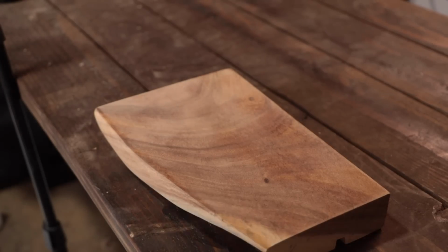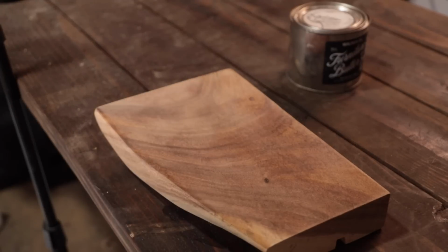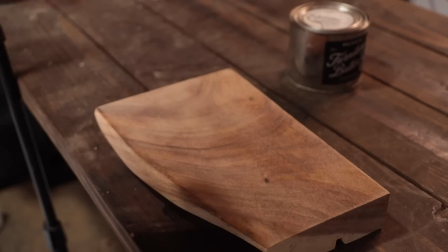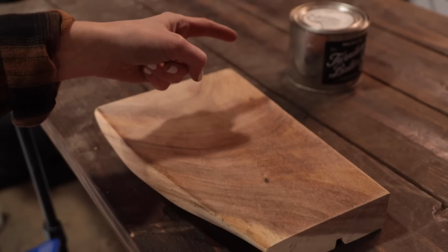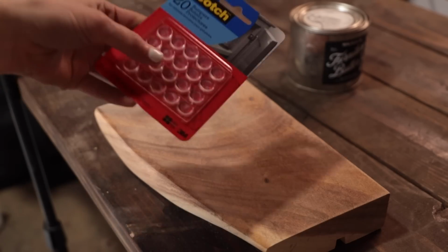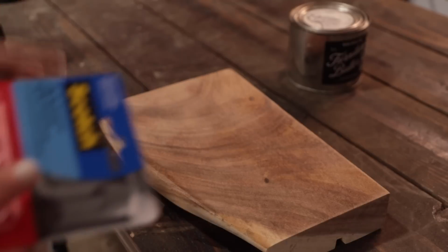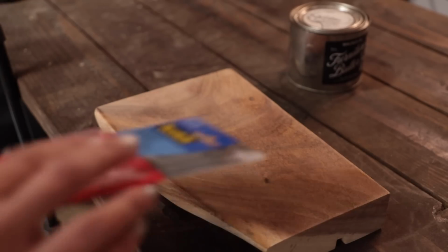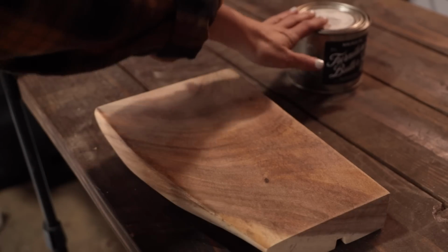Okay, so I am going to finish this. Before I do that though, I do want to add some bumpers to the bottom. I want to add them now before I add the butter because that is oil-based and this is adhesive, and sticky stuff and oil stuff doesn't work well in woodworking. So I'm going to put these directly on the sanded wood, and then once these are on, I'm going to finish the entire thing with.